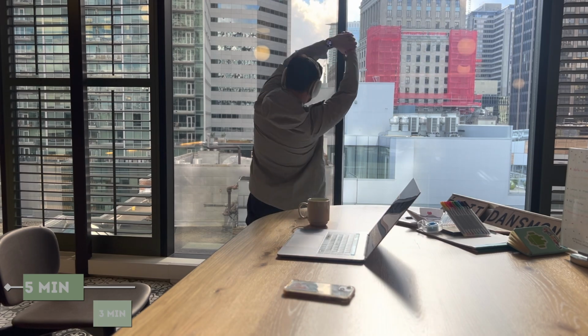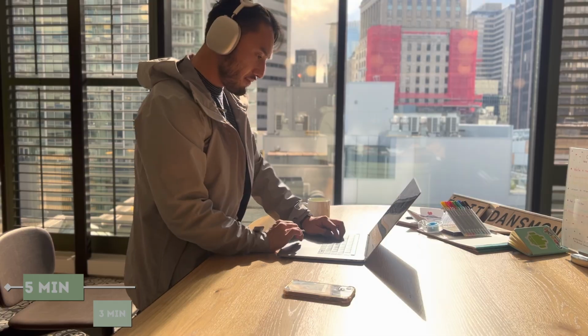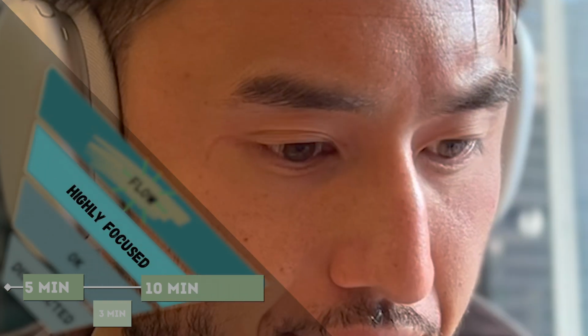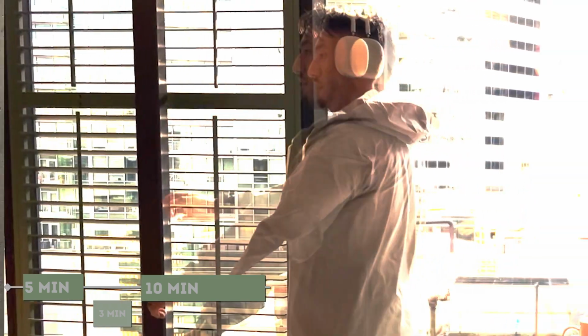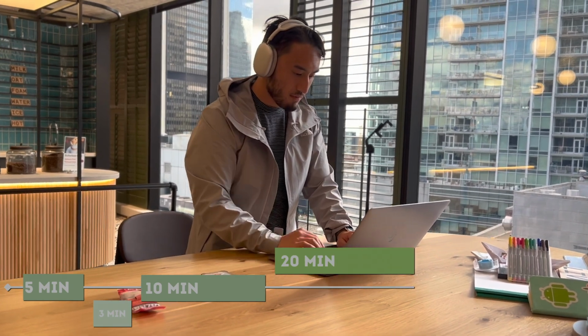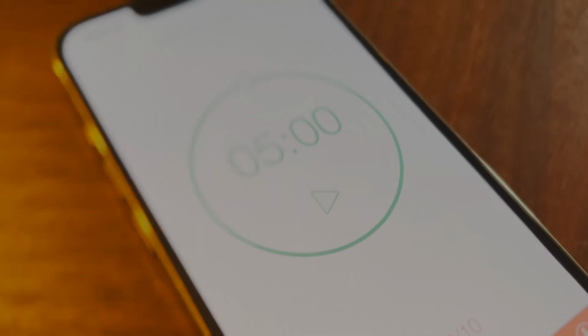Way to go. After a short work break, you decide that you're gonna increase your next work block from 3 minutes to 10 minutes. 10 minutes later, you're feeling highly focused. Okay, it's happening. Everybody stay calm. Again, you take a break, and after you decide to stretch from 10 minutes to 20 minutes. 20 minutes go by and you barely notice because you've caught flow. 20 minutes is over, the timer goes off, and there's only one thing for you to do. If you're flowing, keep on flowing.